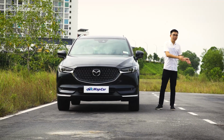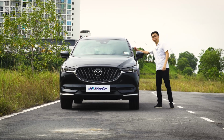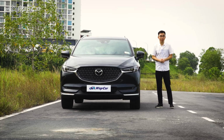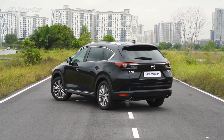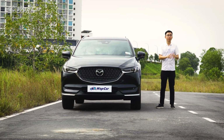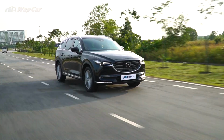On this side of 200,000 ringgit, nothing else comes close to the CX-8's kit. It even comes with front double glazed windows. The only other car with this feature is the CX-5. Performance, safety, features, comfort, luxury, and practicality. I feel that the CX-8 is a far more complete package compared to its rivals, as not just a family car, but also a chauffeur driven car.